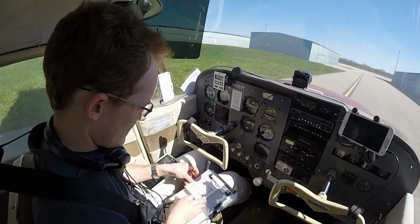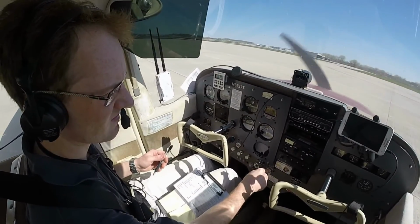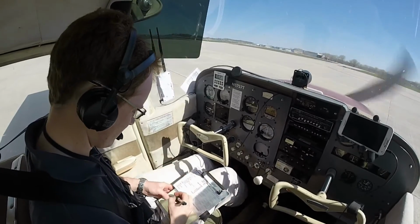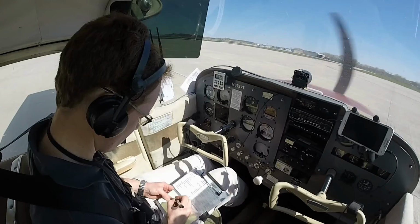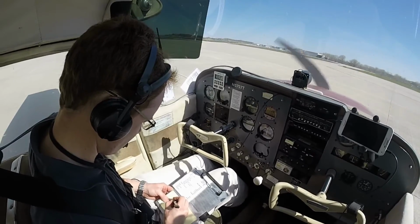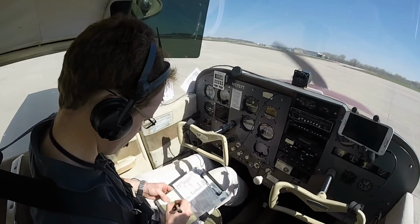This was a rather windy day, which would both help and hurt me. Madison Airport Information, India, 1453 Zulu, wind 330 at 11, gust 19. I had a meeting after this flight, and I didn't really appreciate the headwind on my return leg making me late for it. I can't really blame that alone, but this video isn't about being on time for meetings.